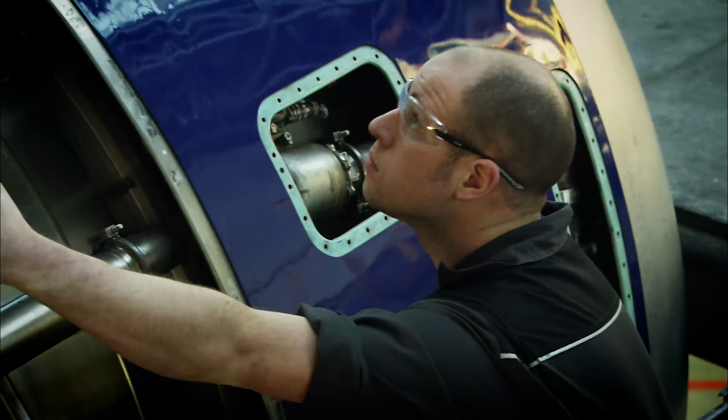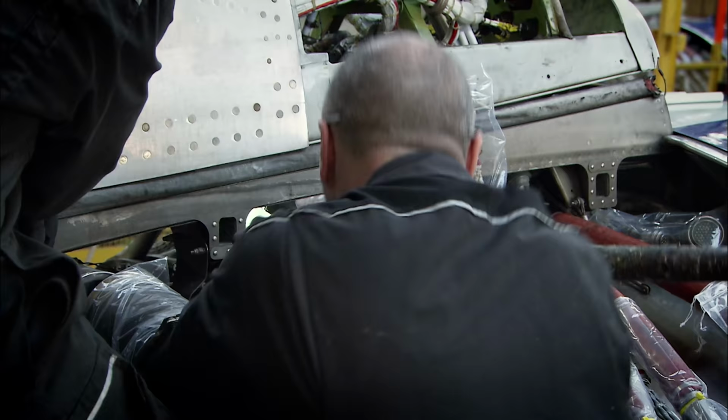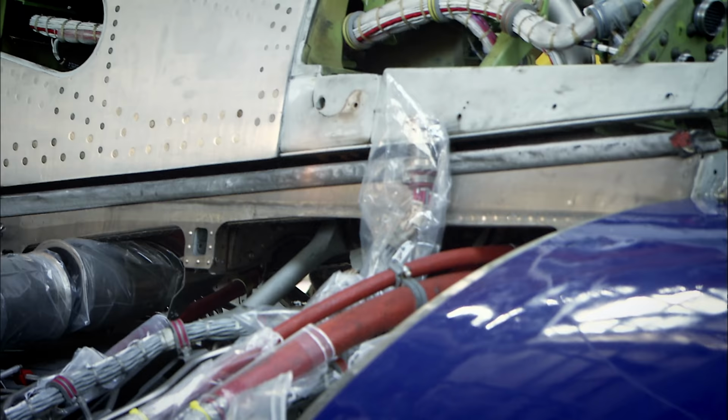I started as an apprentice 10 years ago, and I've worked my way up to team leader. But even as a team leader now, the amount of knowledge and experience we need to learn is just incredible. And I think that's what keeps me going. Generating over 60,000 pounds of thrust, an engine exerts enormous pressure on the mounts that hold them in place. It's crucial that engineers remove the engines so they can examine these fixtures for signs of wear.